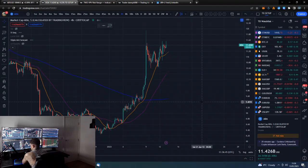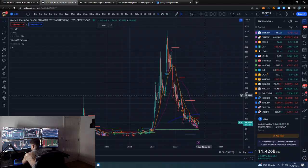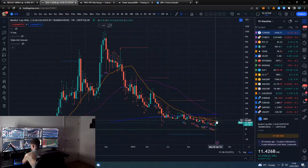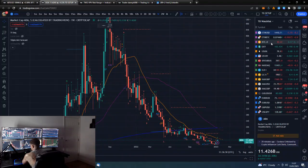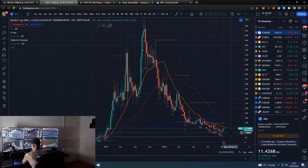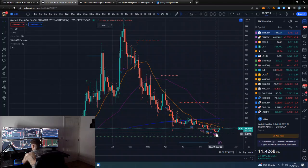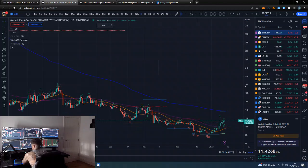Let's have a look at it on this chart. Let's zoom out and have a look at it on a weekly. How is it looking? Wow. It's a pretty dead looking chart. However, you may look at this and think there is probably limited downside at this point. This is obviously the market cap, but it's going to be basically the same as the price. But yeah, you can see there's probably limited downside, and we could be having a bit of a pump here. It does look like it's going to struggle to go lower, basically.